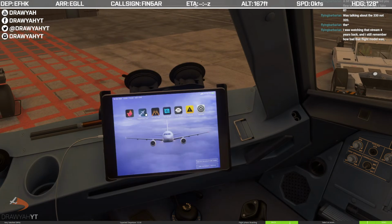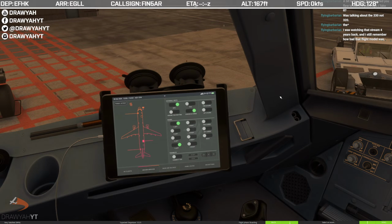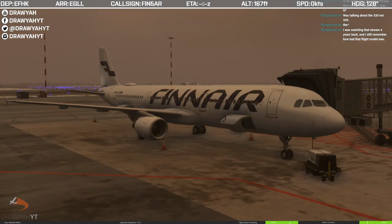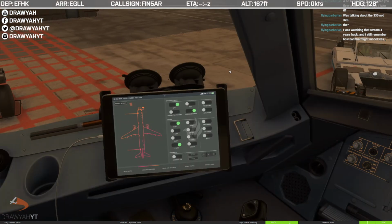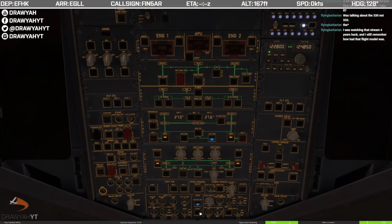Close the cargo doors. Phoenix, ground services, close and close. Perfect. Get the APU started. Got some medium heat for the sake of the temperature outside.